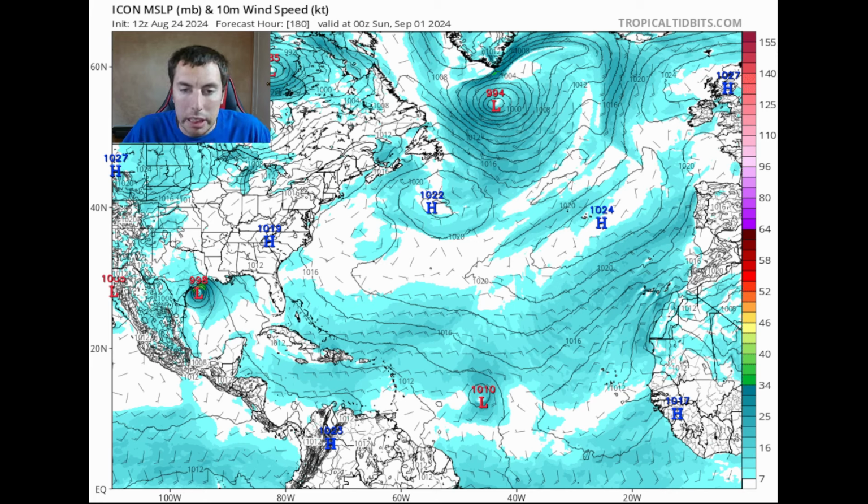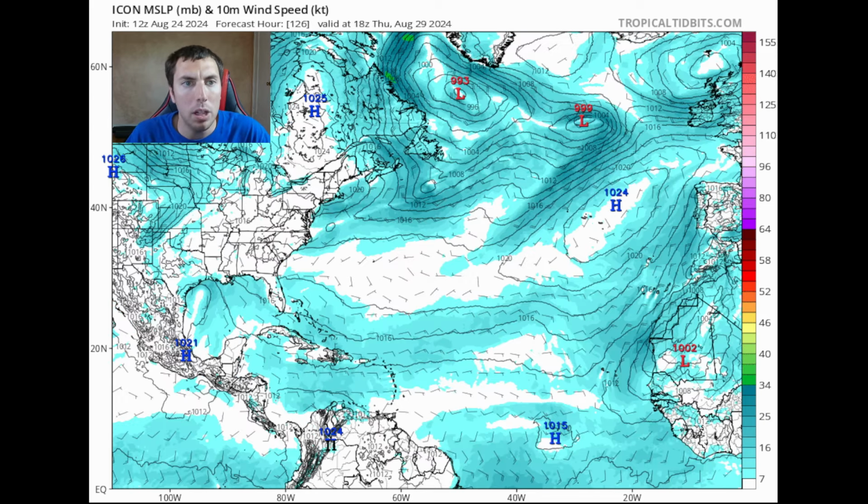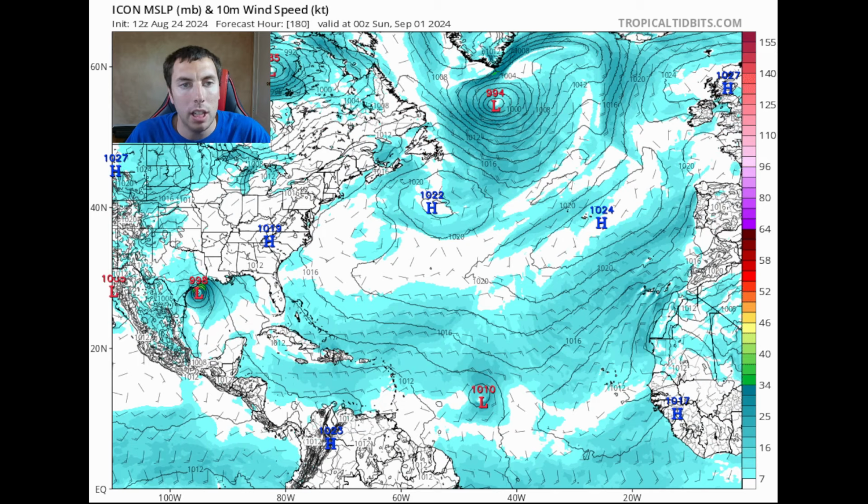I think we're getting somewhere, maybe with some development around the 31st of August through the 2nd of September. Yeah, about as we turn our calendar month. Which, by the way, we're still 180 hours, a little more than that, about 8 or 9 days away from the 1st of September. So a lot can change between now and September 1st, in other words. And that's kind of what the ICON model is trying to tell us.